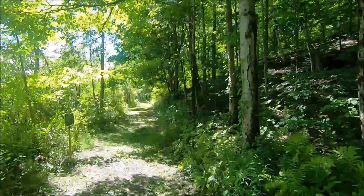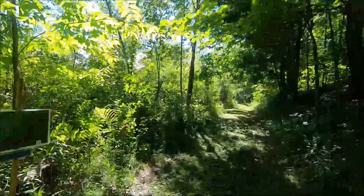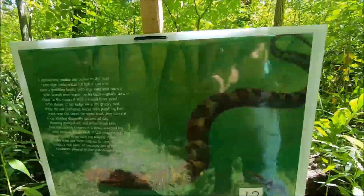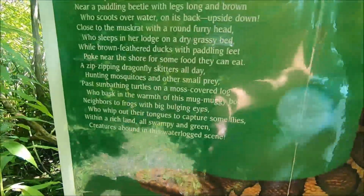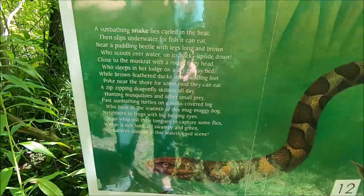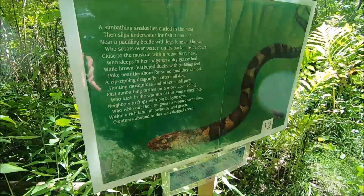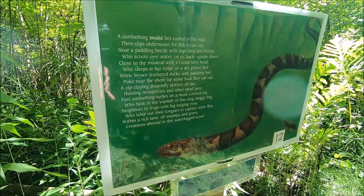Here we go. Ooh, this is one of my favorites. You ready? Can you see what it is? Here we go. Wow, the sun is so bright today. It's creating quite a glare. Here we go. A sunbathing snake lies curled in the heat, then slips underwater for fish it can eat.